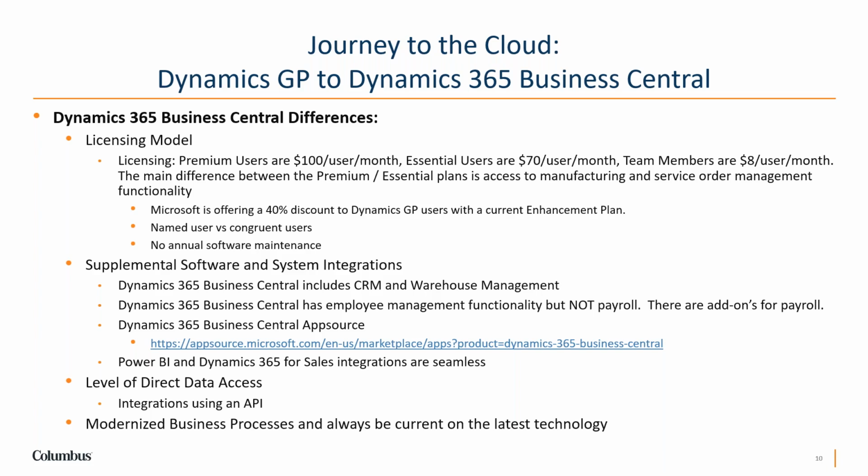Then there is a Teams member. They're $8 per user per month. That Teams member is, you know, kind of the majority of that user would be doing view access into Business Central with some light changing.